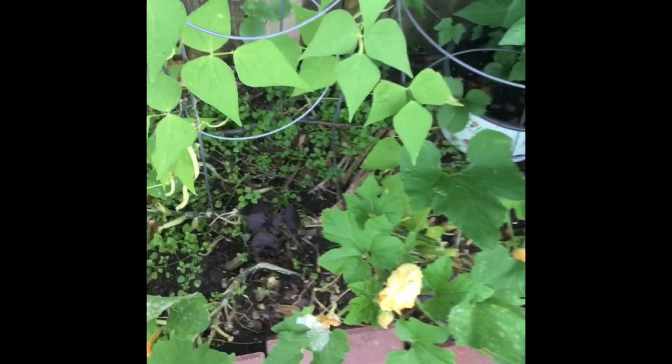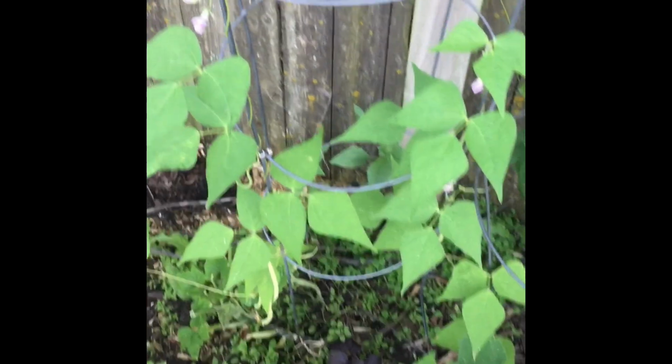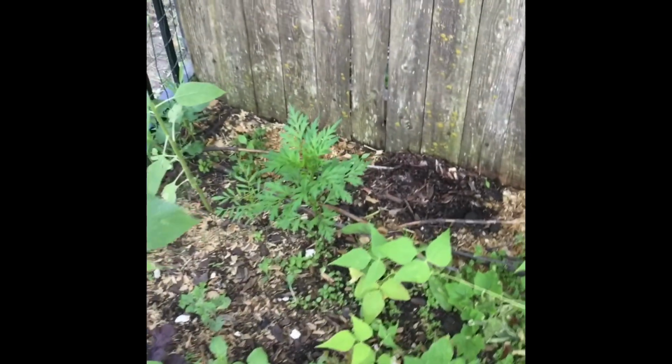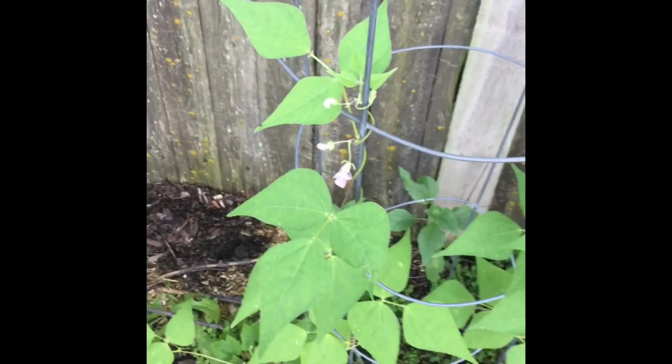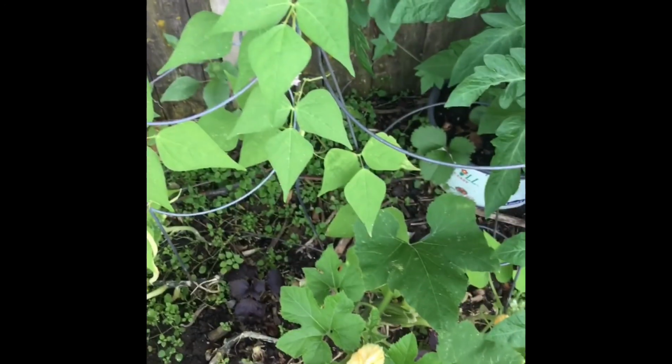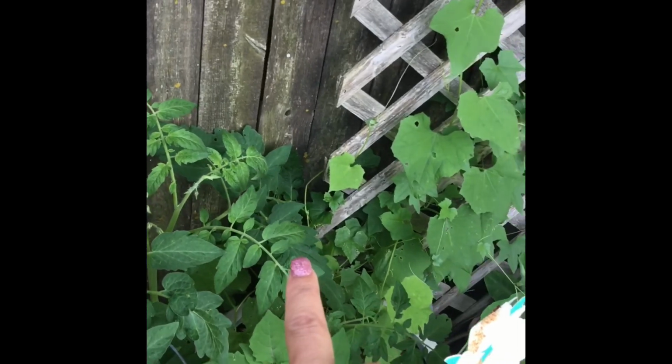This whole area is an experiment because nothing really grows here, and I'm trying to figure out what I can grow. So far I think the sunflowers are good, so maybe next year this will be an entire sunflower and flower patch because that marigold seems to be growing well. The beans are struggling, similar with the squash, and this one here is actually composted soil. And here we have a tomato plant that was gifted to me by a friend.